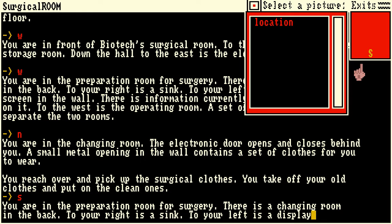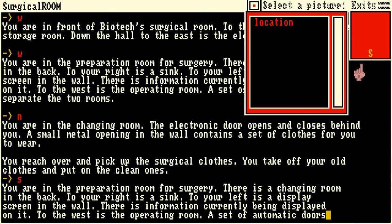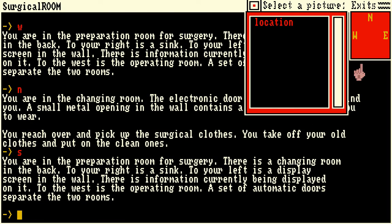There is a changing room in the back. To your right is a sink. To your left is a display screen in the wall. There is information currently being displayed on it. To the west is the operating room. A set of automatic doors separate the two rooms.